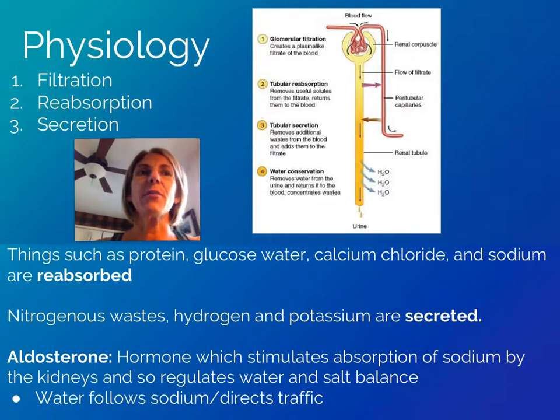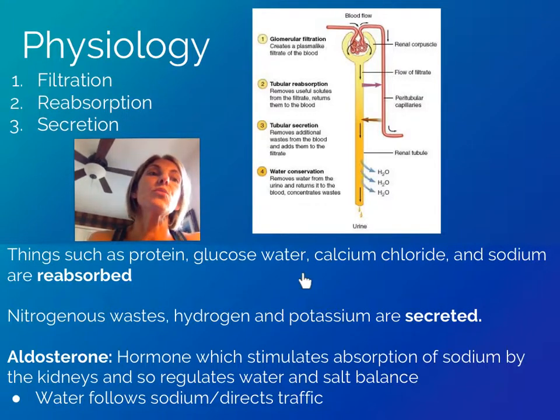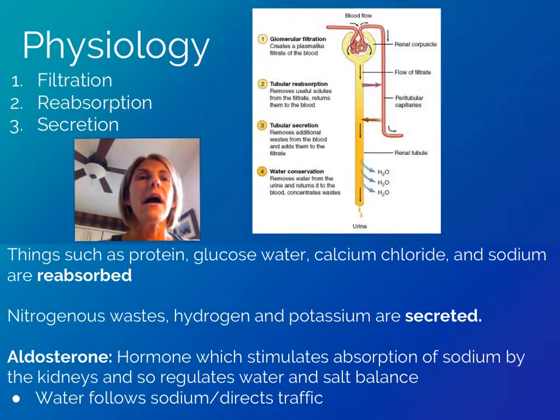After that, we move into the proximal convoluted tubule, and we start to reabsorb things that our body needs. What does our body need? Amino acids, glucose, water, calcium chloride, sodium, all those things that our body has a use for. We need glucose for energy, amino acids to make proteins, calcium for muscle contractions, sodium to move water from one compartment to another. So those things are going to be reabsorbed. That's a selective process. Only the things that fit certain carrier molecules will be able to cross the membrane.